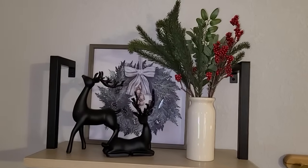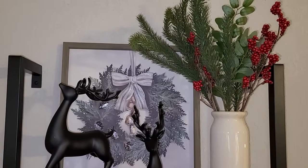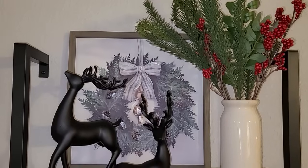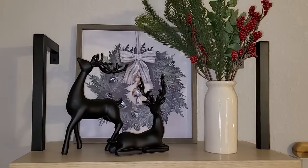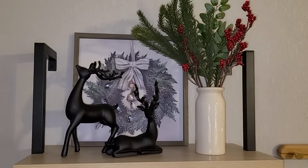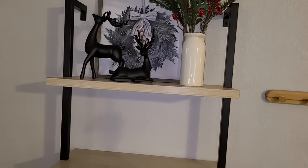Okay, so nothing fancy, just some simple pieces worked in together. I think it's a great little combination. I love the black deer up against that wood frame picture and that cream colored crock. I think it's a perfect start to our top shelf of the bookcase. Okay, so now let's move down and work on this second shelf.